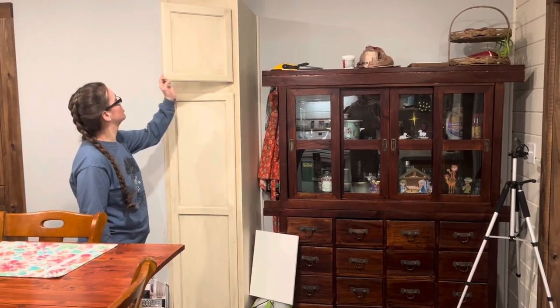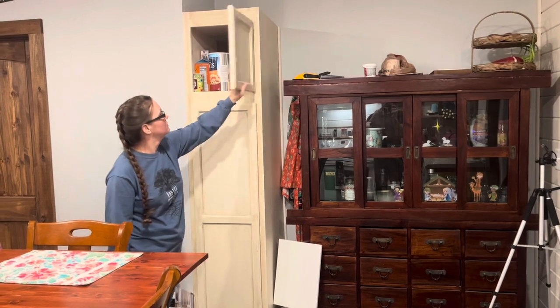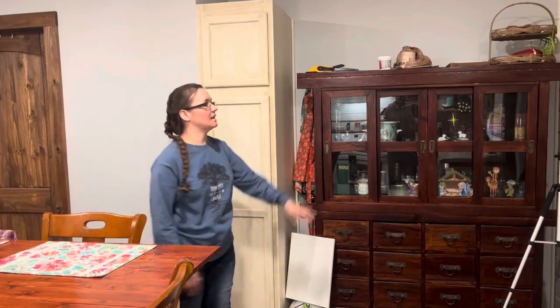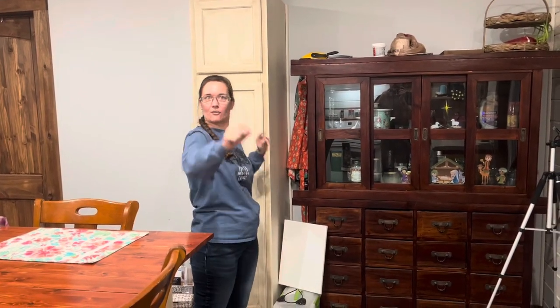And then up here is just where we keep breakfast food. We got oatmeal, we got cereal. Evidently, we got Tootsie Rolls. So someday it'll all be decorated. And if y'all want to see us turn our house into a home, stick around.